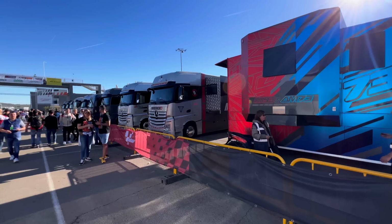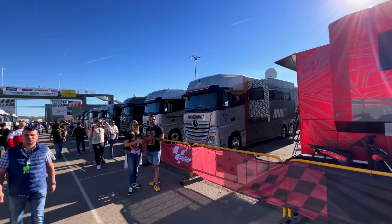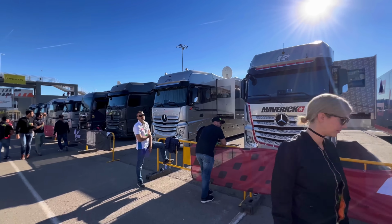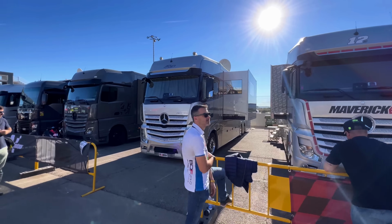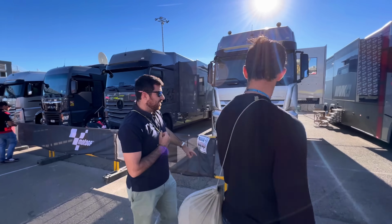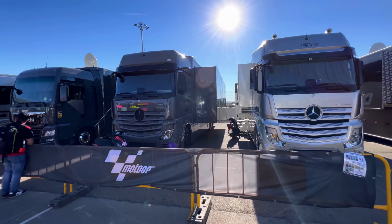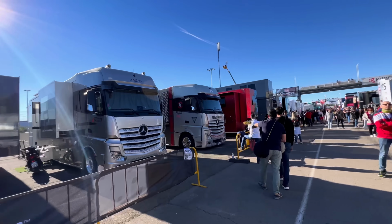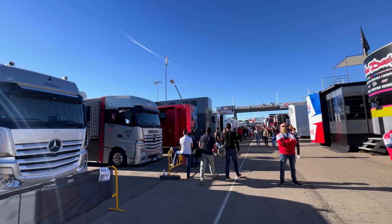Whereas these ones, they start getting slightly smaller, and I've been told that these ones are for the riders who aren't quite such gigantic names. I mean, they're still incredible, but they're not quite so big. These are genuinely lorries with expandable things on the side for extra space, whereas those are the size of houses.